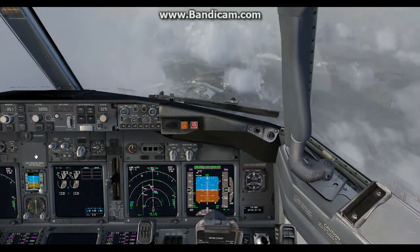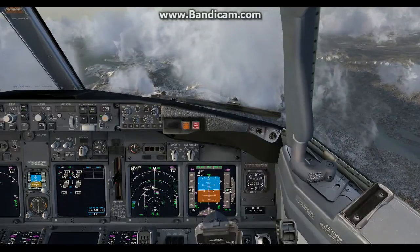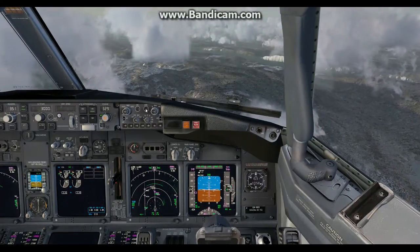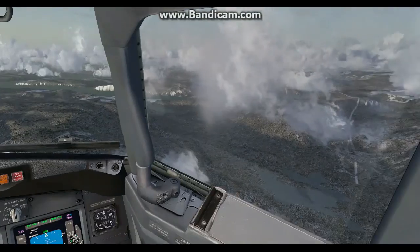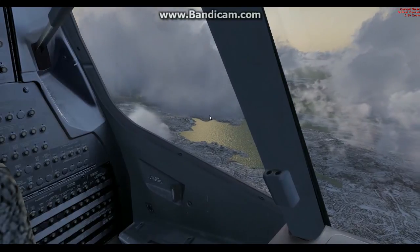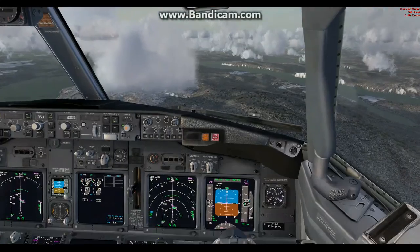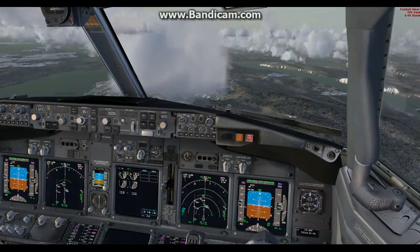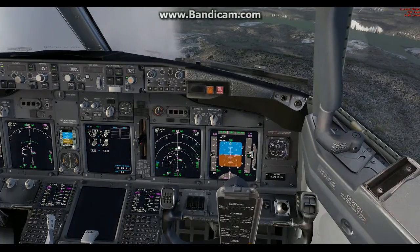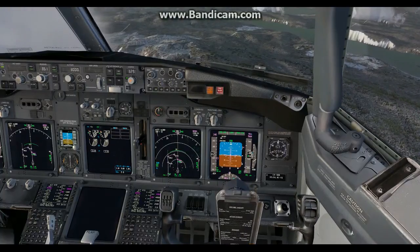Approach checklist. Altimeters. 990. Yes. Okay, thanks. Captain, the cabin's secure. Okay, thank you. Use a little bit of speed brake.